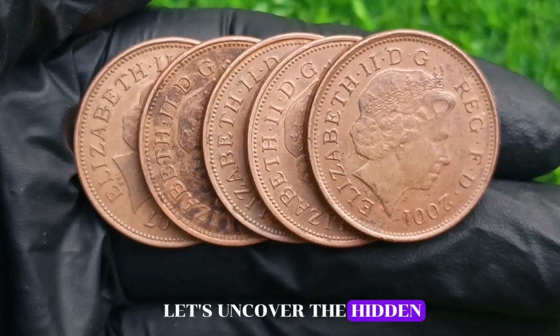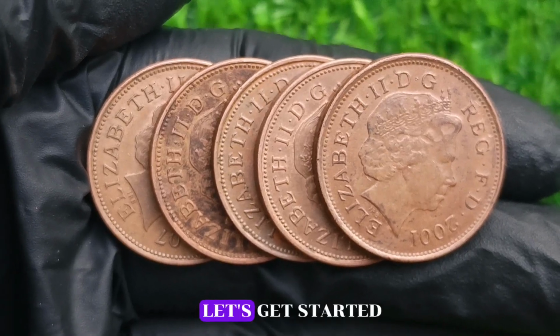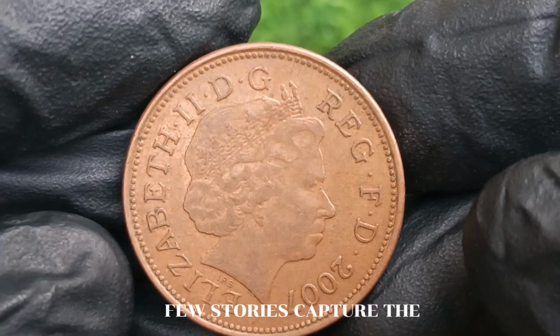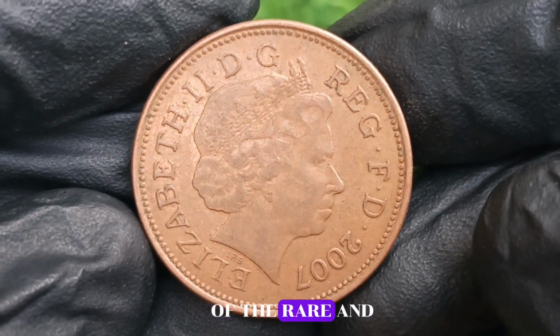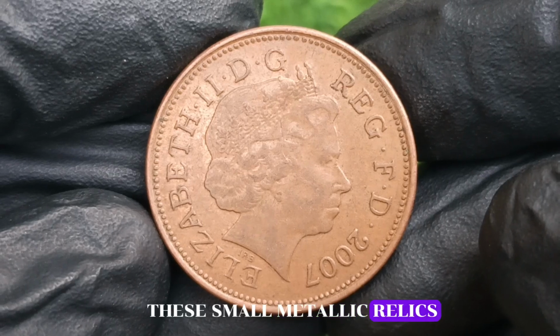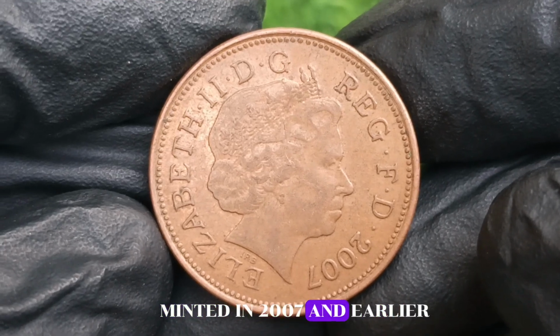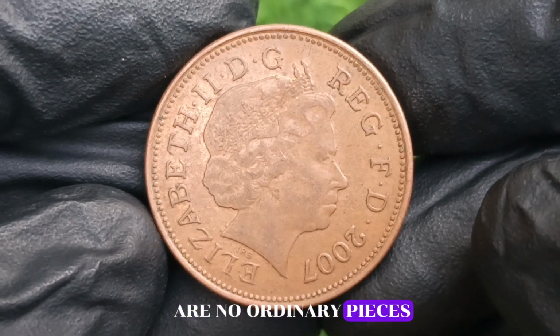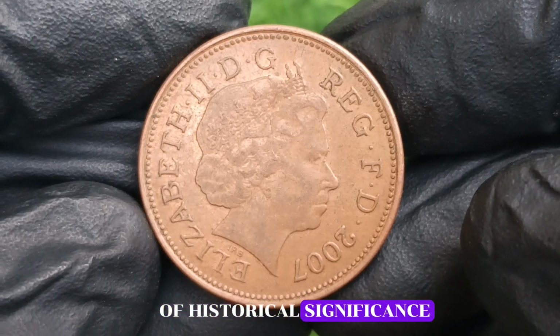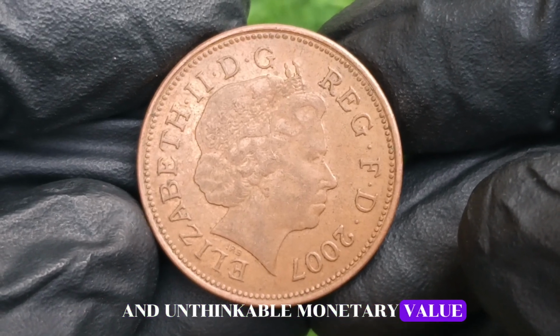Let's uncover the hidden gold in your change. Let's get started. In the thrilling world of coin collecting, few stories capture the imagination quite like that of the rare and valuable UK bicentennial pence coins. These small metallic relics, minted in 2007 and earlier, are no ordinary pieces of change. They are treasure troves of historical significance and unthinkable monetary value.